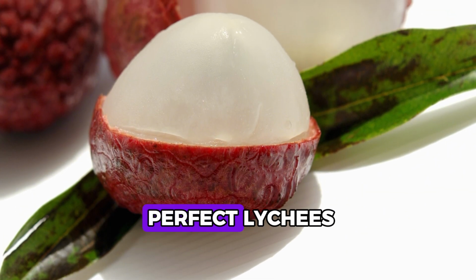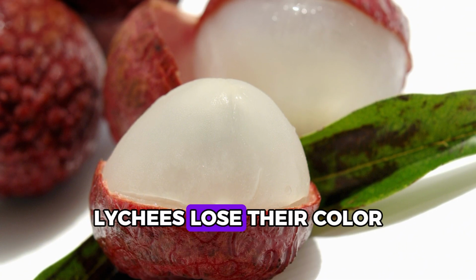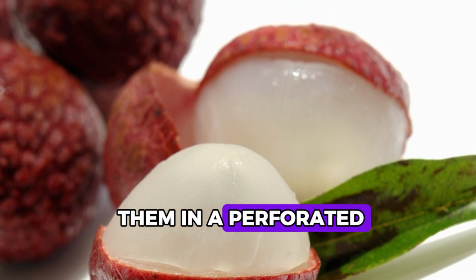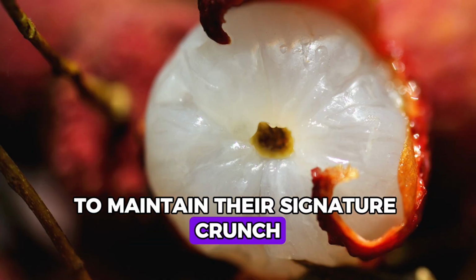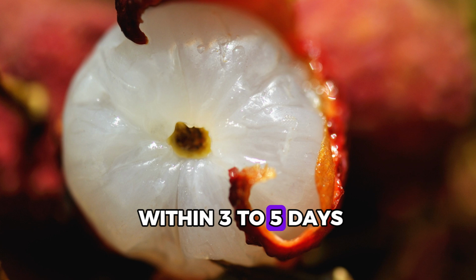Once you have your perfect lychees, storage is a balance of humidity. Lychees lose their color and nutrients quickly if left out. Keep them in a perforated plastic bag in the refrigerator to maintain their signature crunch and protect the oligonol. They are best consumed within 3 to 5 days.